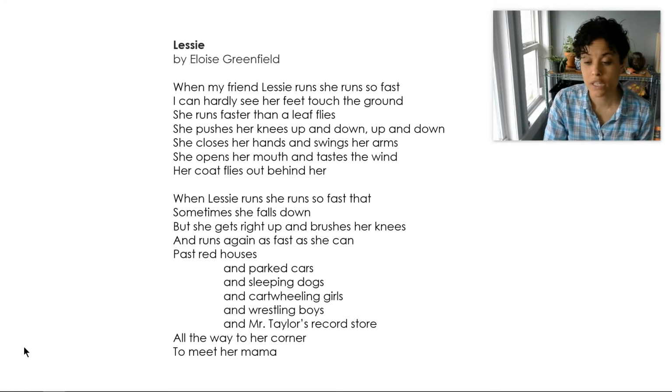When my friend Lessie runs, she runs so fast I can hardly see her feet touch the ground. She runs faster than a leaf flies. She pushes her knees up and down, up and down. She closes her hands and swings her arms. She opens her mouth and tastes the wind. Her coat flies out behind her.